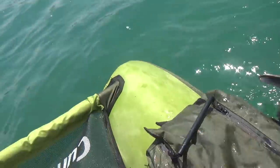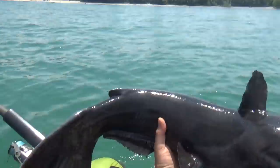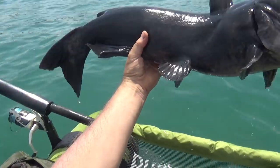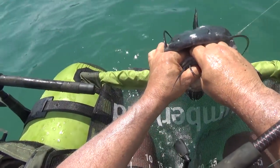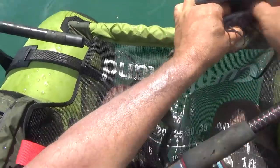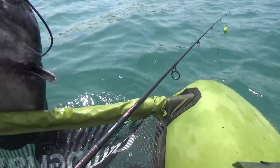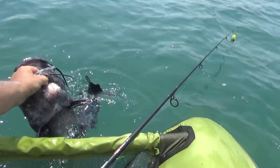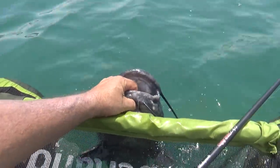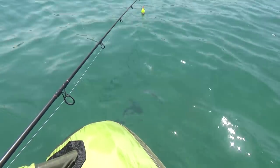All right, got him. Good looker. Oh, look at that. I don't know if you can see him, but he's big. Oh! Clamped down on me. All right, get a look at this big one here. Oh man, that's heavy. That's gotta be around 18. I don't know if he's as big, but there he goes. See ya. You see him go? Two up.